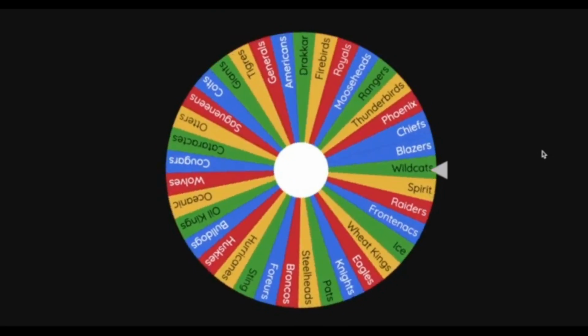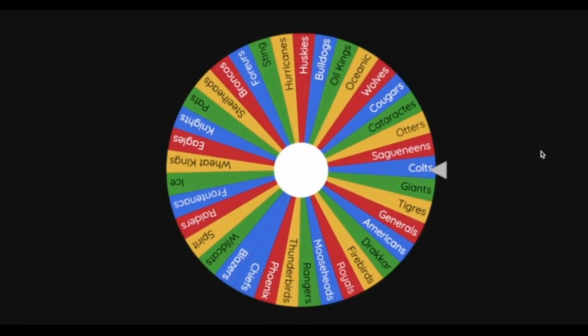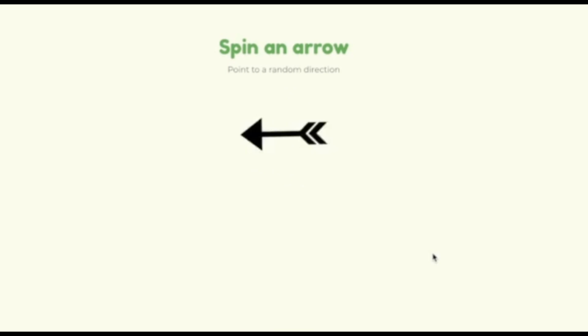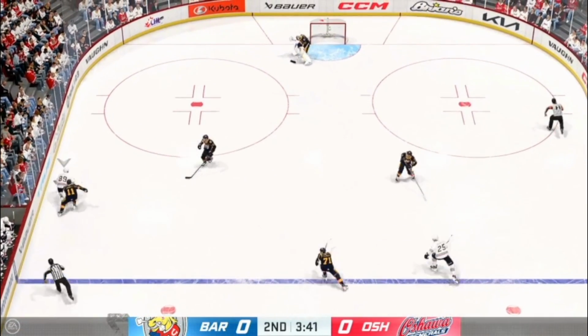Alright, so the Rockets are off the wheel, and our next team will be the Barrie Colts, almost the Giants again. And Barrie will be headed to their southeast. And that arrow passes through Oshawa's territory. Still looking for our first goal of the game.